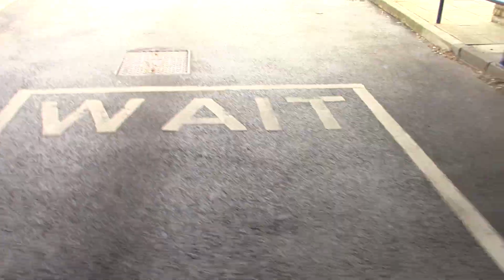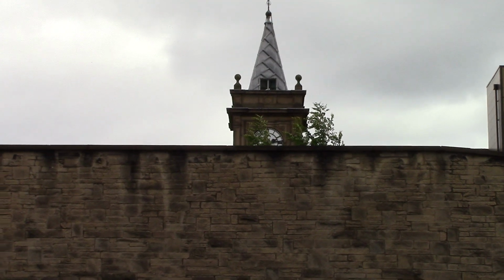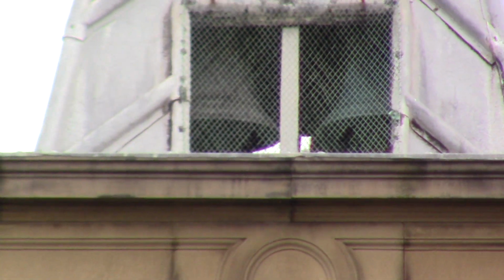I wonder if I can get up here to get to it. I might just be able to manage, but right, I can see the bell tower now from here. Look very close, you can see those bells which do the hourly chime and the quarter chime.